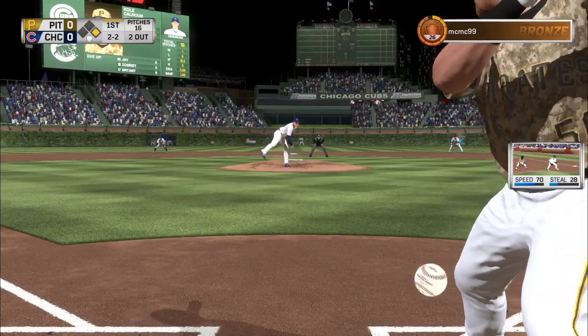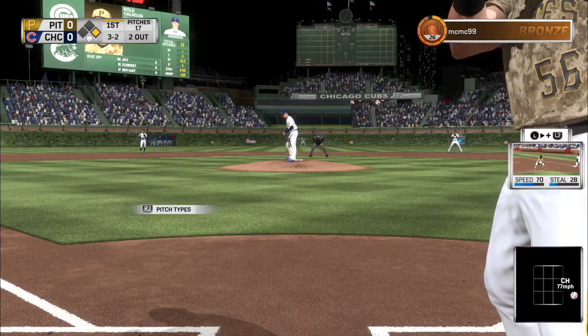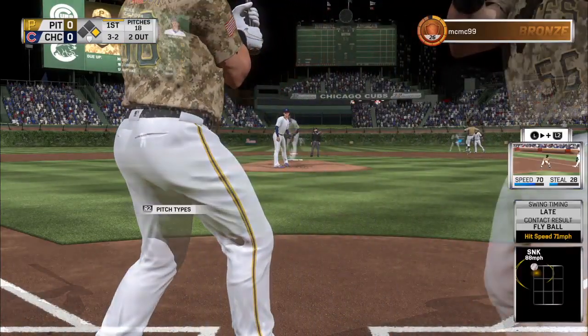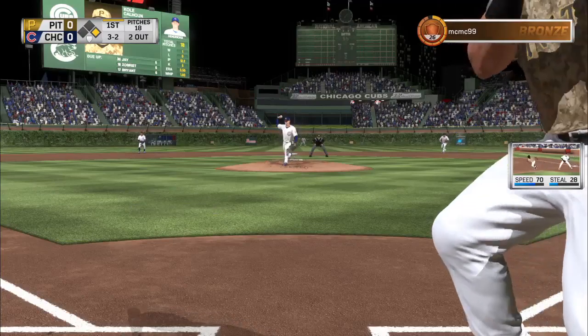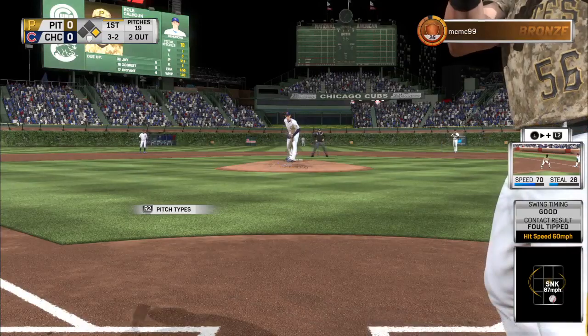He's set. Here's the 2-2. Tried to fool him with the changeup, but he won't offer at it. 3-2. He's set. Here's the 3-2. He spoils another one, and will do it again. Once again, a 3-2. And another foul ball.